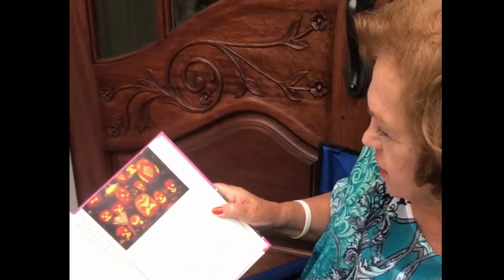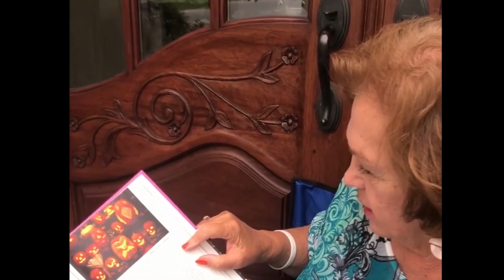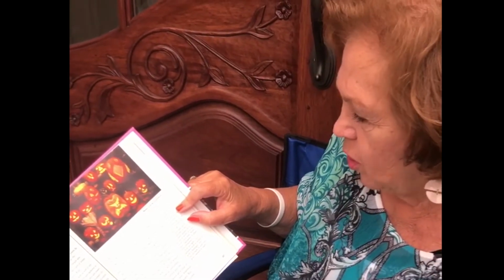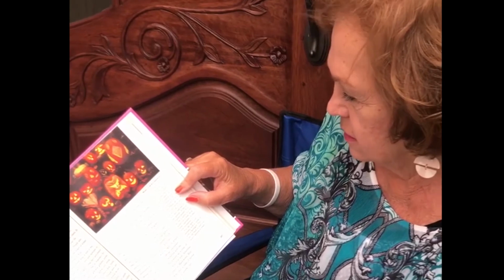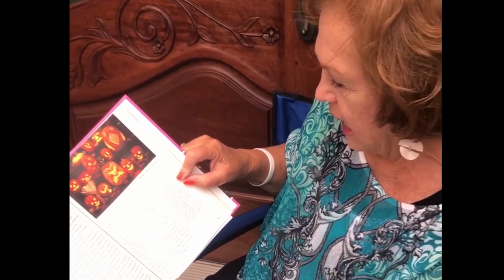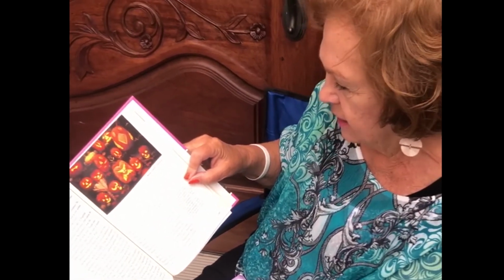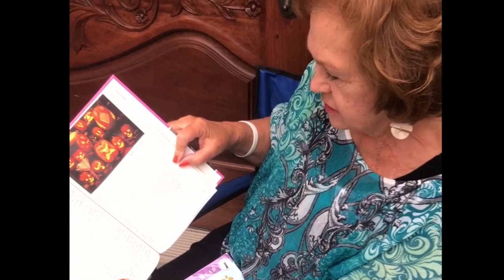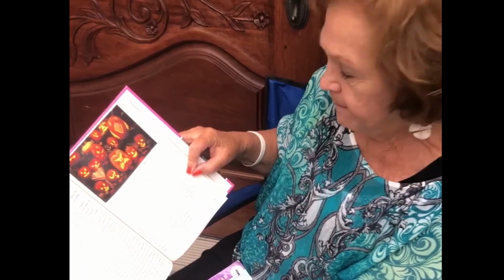And you cut off the top usually, and you carve them. At the top, you cut the top off, and then you scoop the pulp out with a spoon or your hand. And next you draw the eyes, nose, and mouth with a felt pen, and then cut them out. For ears, you can add leaves, small gourds, or halves of a pepper.